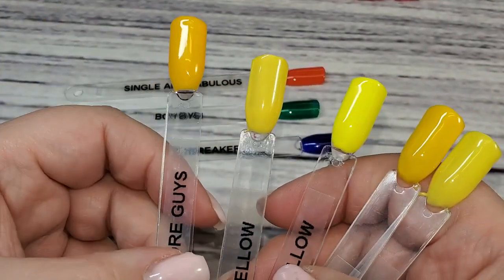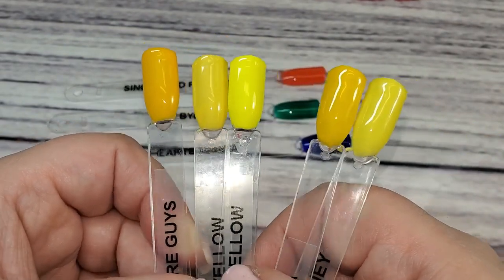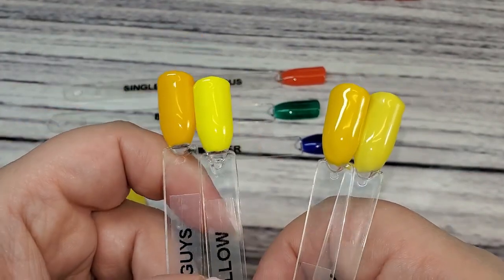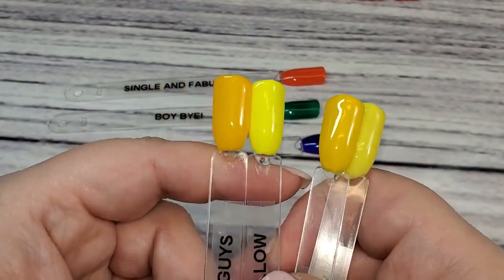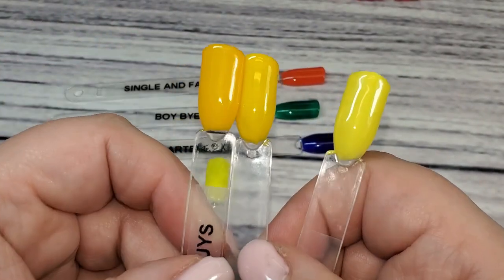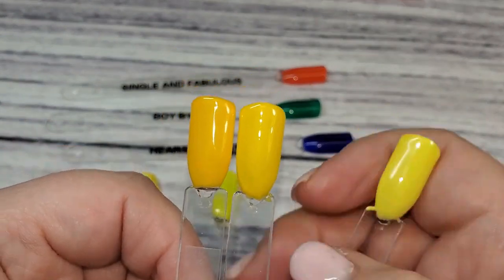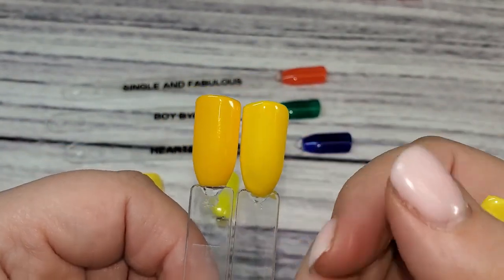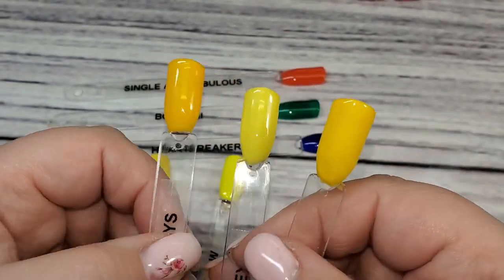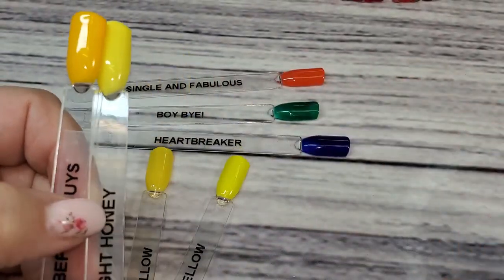Then we have Bonbon Yellow, which I believe is a one-step gel. They probably don't have that one anymore. Perfect Yellow. It's definitely nowhere near as bright a yellow. It definitely looks orange close to Perfect Yellow. Then you've got Mimosa, which is a lot closer. This is more of the shade range of this one. Mimosa is a bit lighter. Fries Before Guys is a little bit darker and just a smidge more orange. And this one is Bright Honey, definitely more of just a bright yellow color.